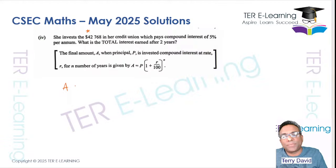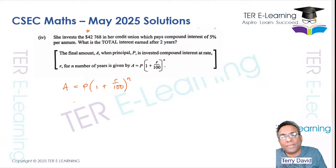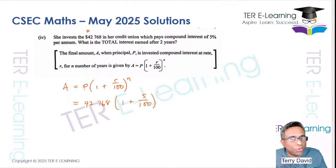Now this here gives us the total amount in the account. This question here is 1 plus r over 100 to the power n. That's the formula to calculate the amount, the final amount in your investment at the end of that period. So this here is going to be 42768, 1 plus the rate, in this case 5% over 100, and this is for 2 years.